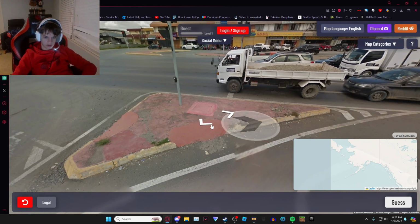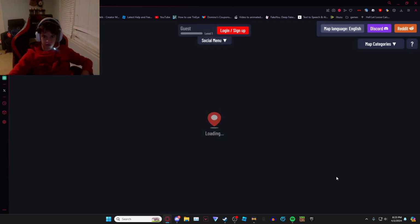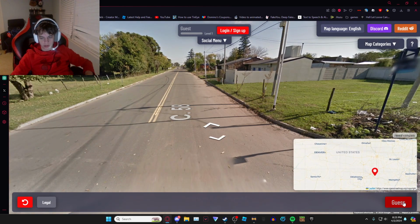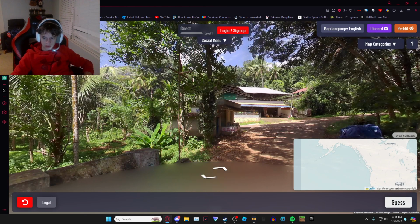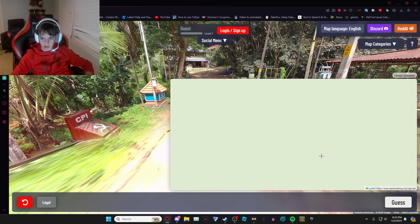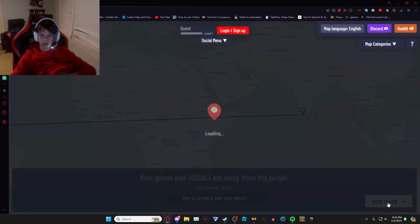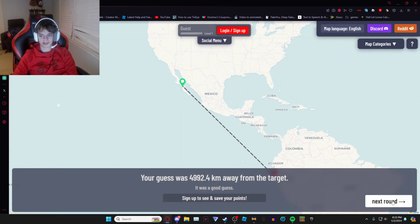Okay, immediately, this red pavement is only in Cuba. Nice. C-58, that's only in America. Okay. I think we're right on the dot. Rainy French Guiana on this river. Yeah, just making sure I got it right. Nice. We'll take that. Peru. I don't even need to look.